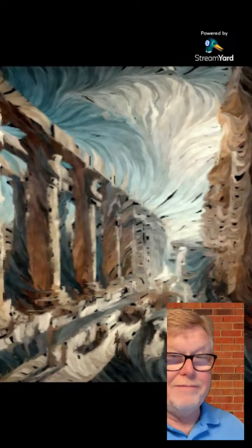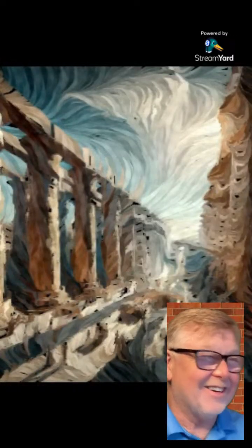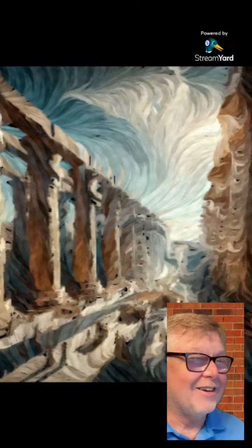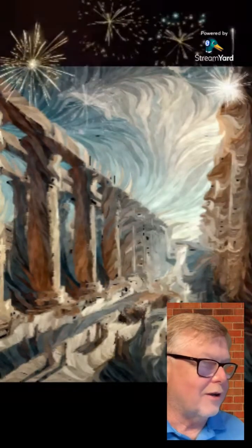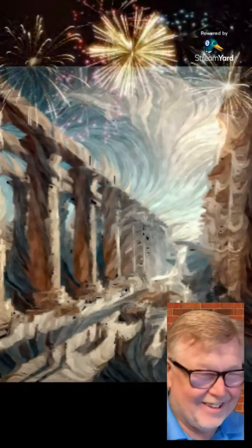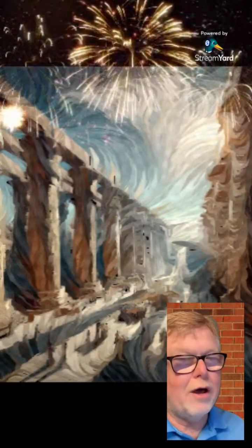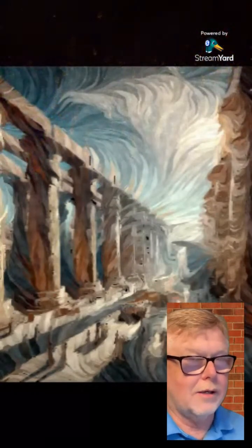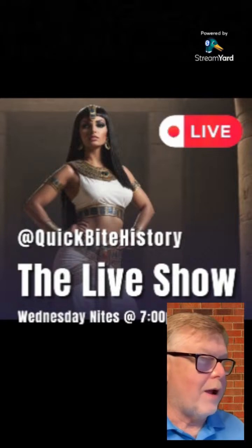This is the hardest one. It is the last one. Bonus points for whoever gets this one correct. If you know your ancient Egyptian architecture, you got a chance. This one is called the Temple of Karnak. Temple of Karnak. Anyway, so that ends our first round here.